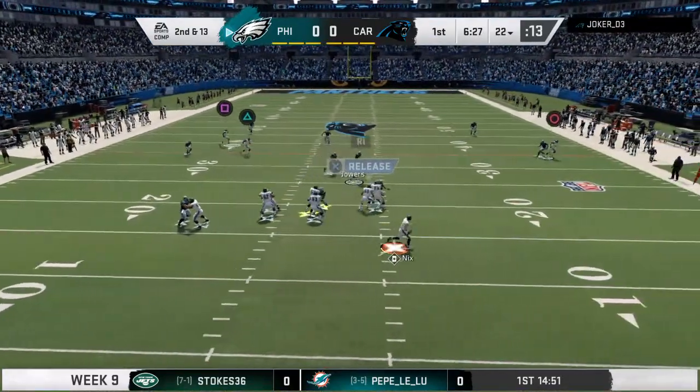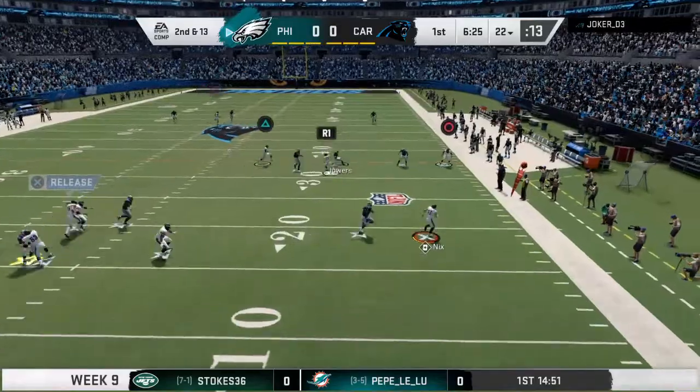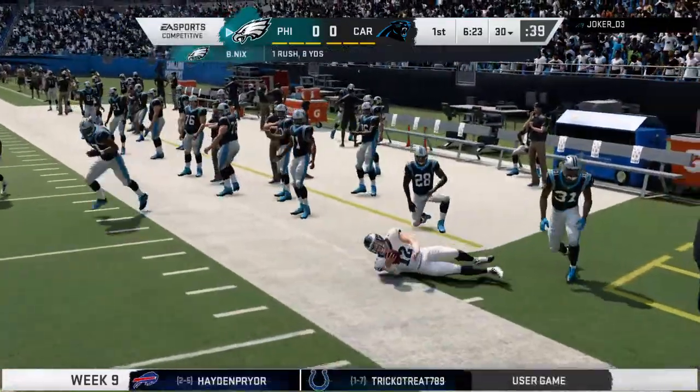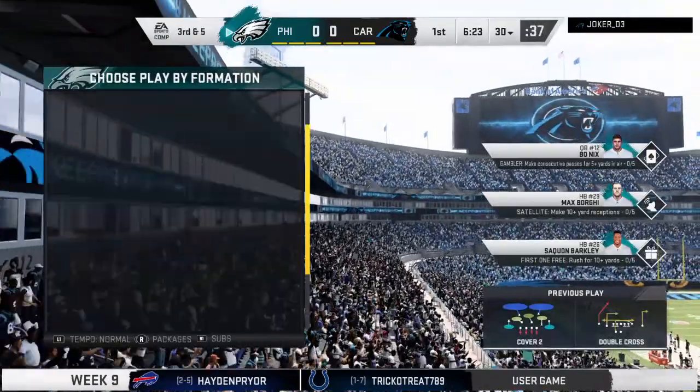Looking to throw on second down. Nix flushed out right. And now he's going to use his legs. He turned that into a nice gain. Gets him 8 yards closer for third down.